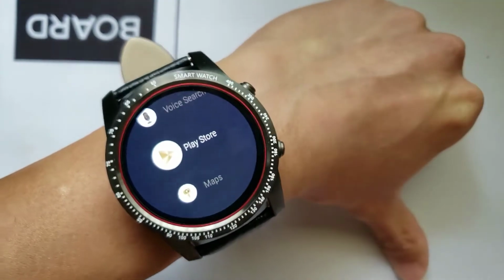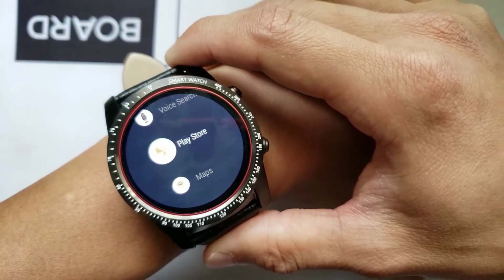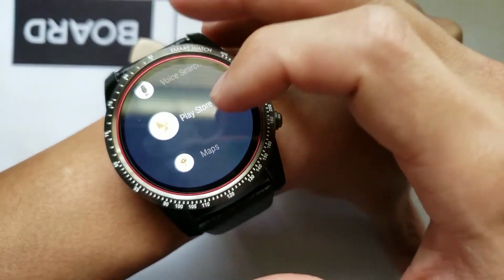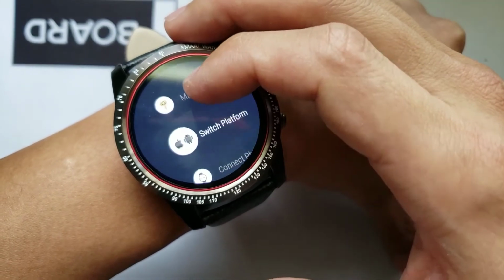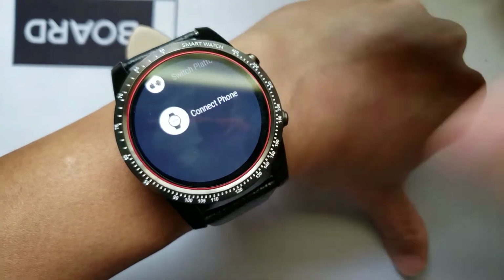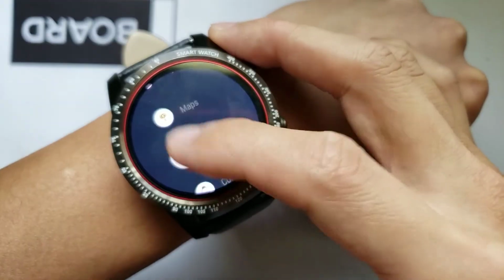You're also going to have your Play Store, so if you get tired of the pre-installed functions and you know exactly what functions you want to add, go into your Play Store, and you can download some more off Google. And this watch is compatible with both Android and iPhones, so that is a plus.